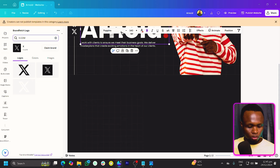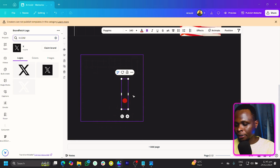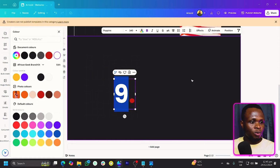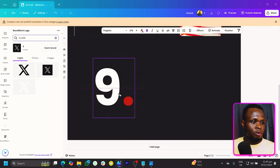And we can also copy this and paste it here, and we can just say 9. So if you have 9 years of experience, you can put it there, 8 years, any one at all, but I'm just going to use the 9 and change the 9 to white. So this is what we have at the moment.